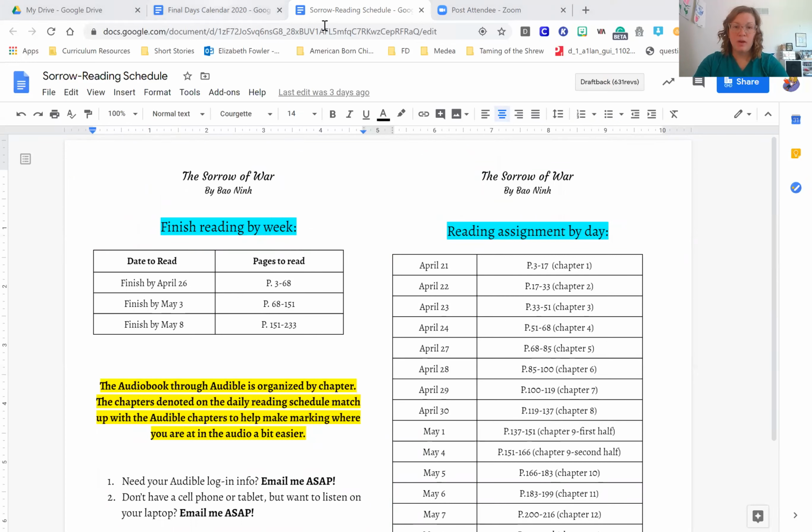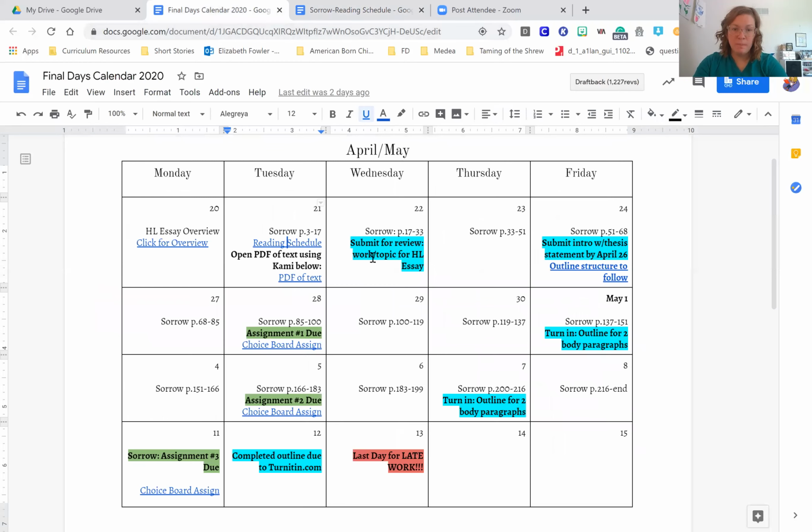So when we jump back over to the calendar, you will notice the second link on Tuesday the 21st, that is the PDF of the text. You should open the text using Kami, K-A-M-I. You should all have this downloaded on your Chromebook already. It is a Chrome extension. If not, you just need to go into your Chrome store and download Kami, and then you can open the PDF text. You will notice that there are different things highlighted in blue and highlighted in green on the calendar.